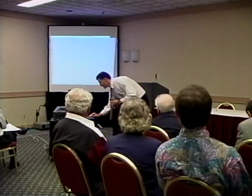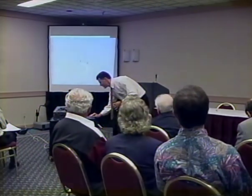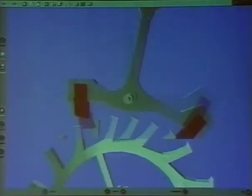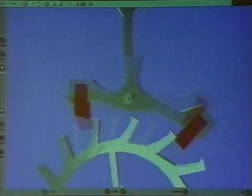And actually, this is one that, again, is sort of a beginning study for this. It's just the detailed part of the escapement. Just to show, if you have less stuff on the screen, as computers go, it works a little bit better, so you can zoom it around.